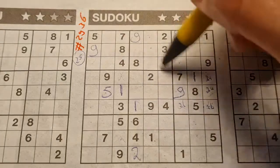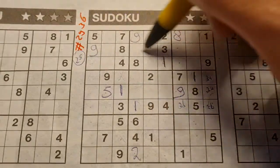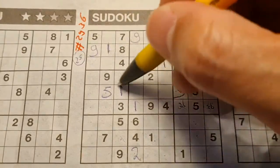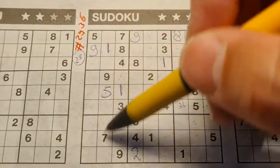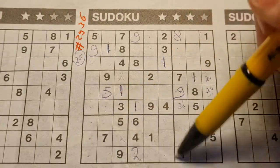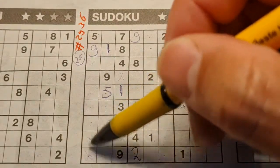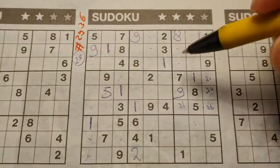1 in the first row, 1 in the third row. So in the second row, the row between, the only place for the 1 should be there. 1 in the third column, 1 in the second column. So in the first column, the only 3 places for the 1 should be here, here, or there. We see here 1, we see there 1, so no 1s in those 2 boxes. So 1 box left for the 1 should be there. All right.